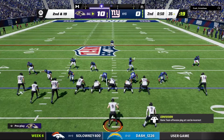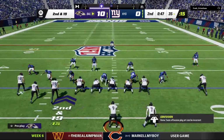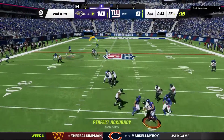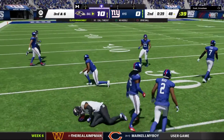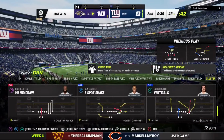And they need to work to at least get some of this yardage back after the sack. 2nd and 19. From the gun, Corral. And he's going to have the hook up to Sutton. A good pickup there, 13 yards as they get closer for 3rd down.